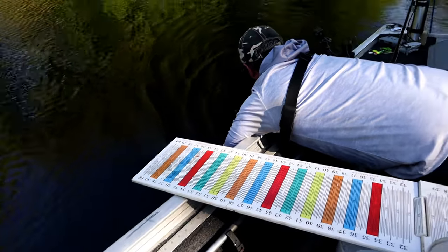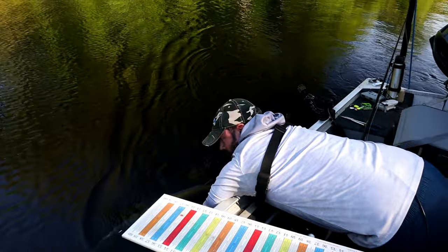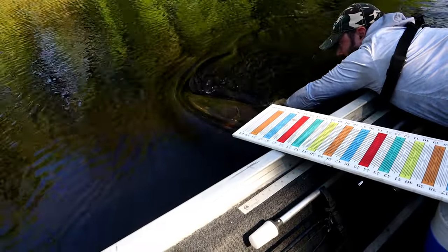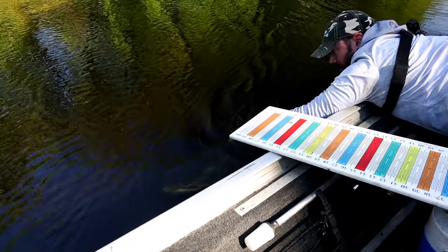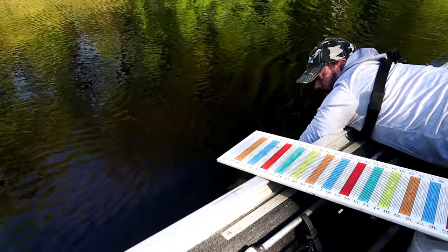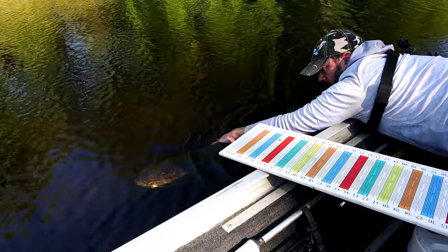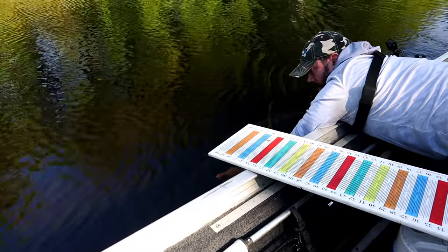I want to get her so her head's going forward. There we go. There we go, big girl. Okay, here we go. Kind of got a snub nose on her a little bit. Okay. I feel like she wants to go maybe.